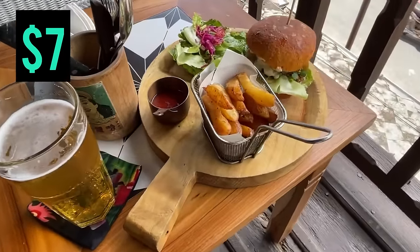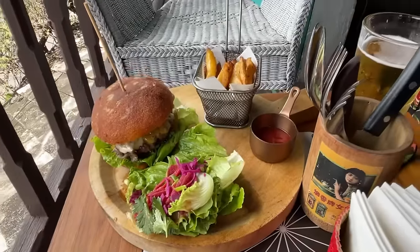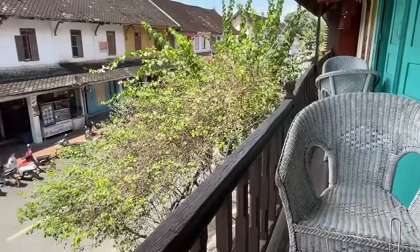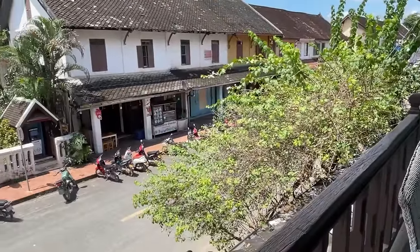As you can see, the prices in Laos are incredible. This is considered a high price point for me. I'm generally below $4. A $7 delicious meal like this is high.